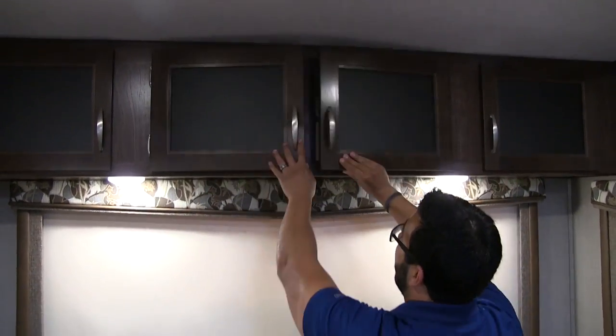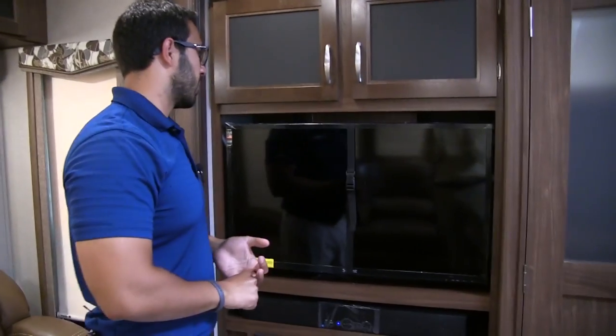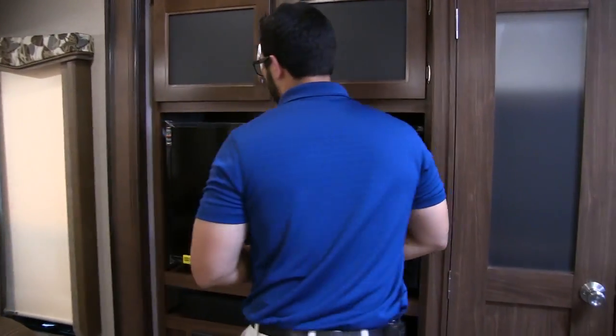LED lights on the bottom. You have LED lights throughout the whole coach, as you would expect. And they're great because they don't put out near the heat, use a fraction of the power. Right over here is your entertainment center.